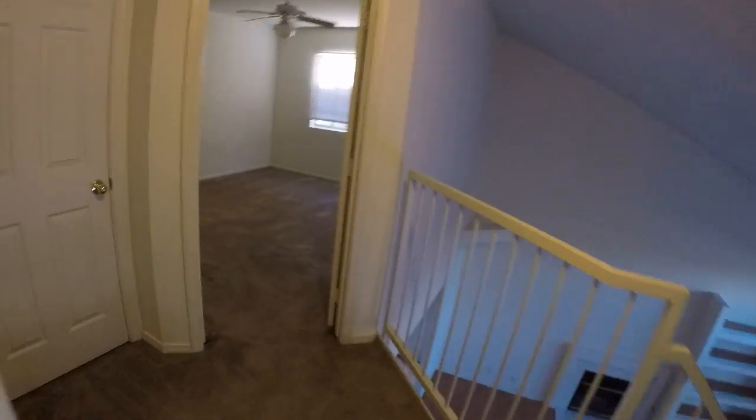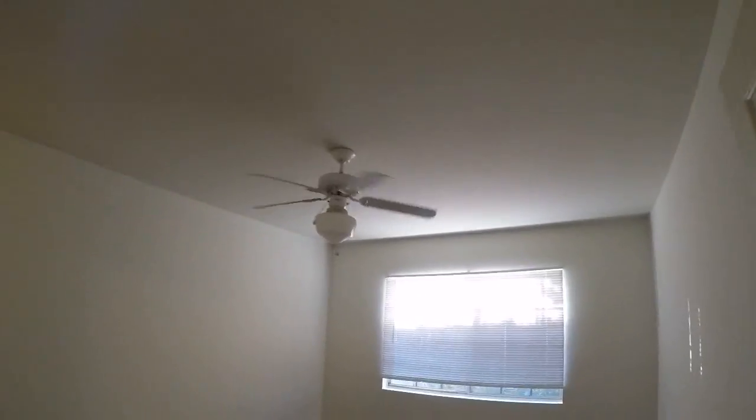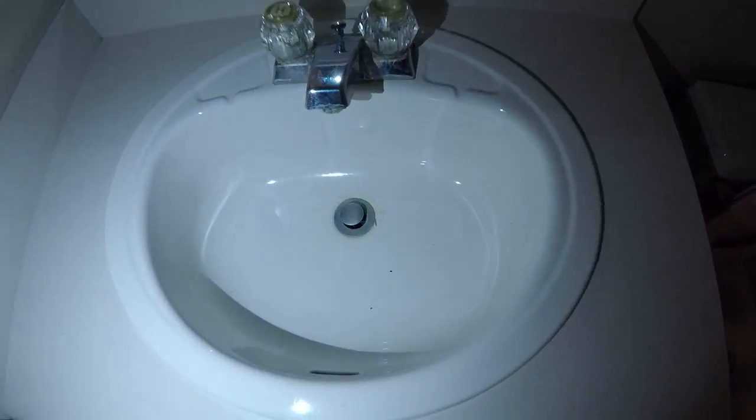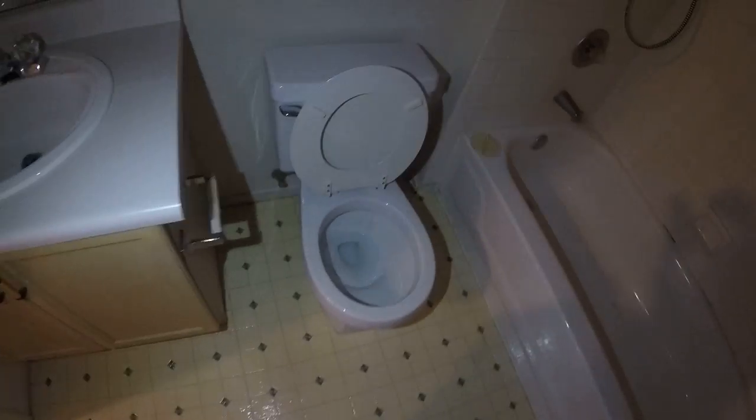Those are vinyl blinds over there. The light doesn't turn on in this room, but it's pretty straightforward. That water fixture is looking pretty old. This is vinyl. That piece probably should be replaced, which is not a big deal at all. Cabinets look fine. That's the house.